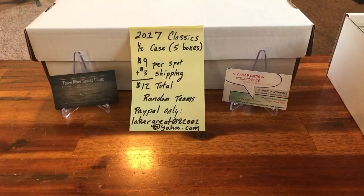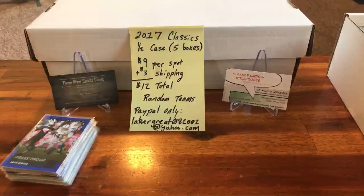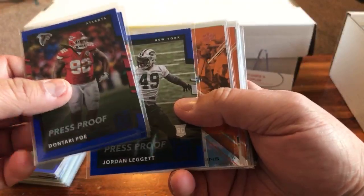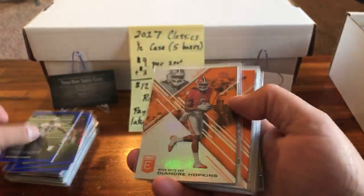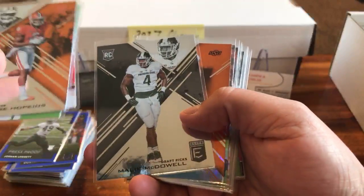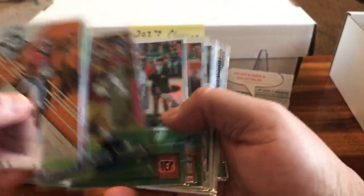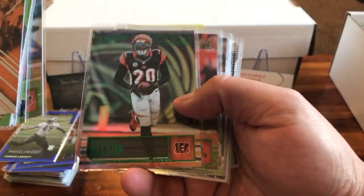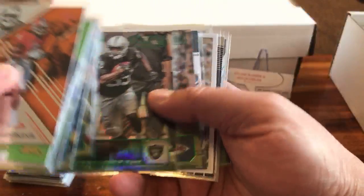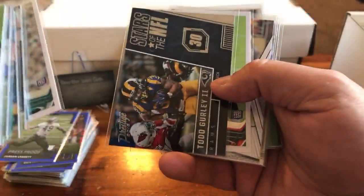So again, all soft sleeve cards are 2 for $1 or 12 for $5. Blue press proof, Don Terry, Bilal Powell, Jordan Leggett blue press proof rookie card. DeAndre Hopkins orange, Baldwin insert, Matt Ryan insert, Malik McDowell rookie elite, Dez Bryant orange, Adoree Jackson extra points, Dalton Green, Reggie Nelson green, Barnes green, Shalit Calhoun green, Zach Ertz green, Mari Cooper green, DeMarcus Robinson green, Jeremy Cash, Zach Ertz rookie.